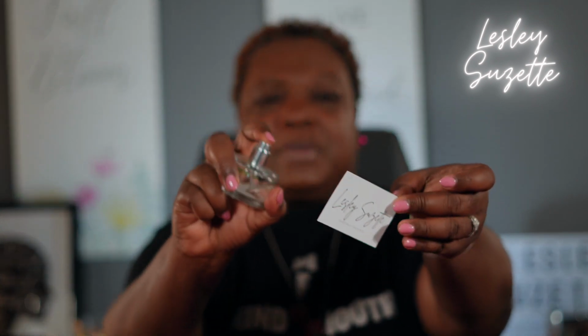So I'm going to spray this one because it's been a while since I've tried this one. Yeah, you're going to get grapefruit, lemon, and a little bit of orange in this. You're going to get straight citrus fruit. There's nothing else in this but your citrus fruit.